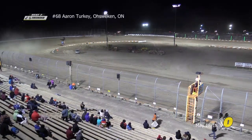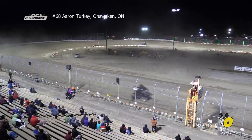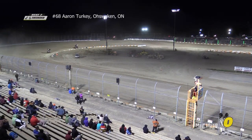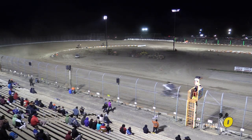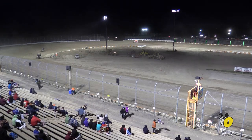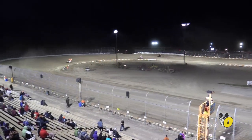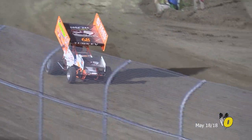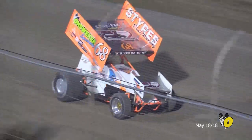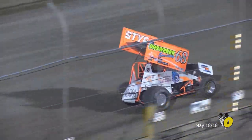Turkey going to take the win. Who's going to come home second? Brian Hunsinger to the redraw. Dykstra finishes third. Brian Nanakoke going to come home fourth. Rounding out the top five, Derek Miller. Taking the last transfer spot is Rob Neely in the 74. So Rob Neely is going to qualify for the Action Sprint Tour feature event later on this evening.